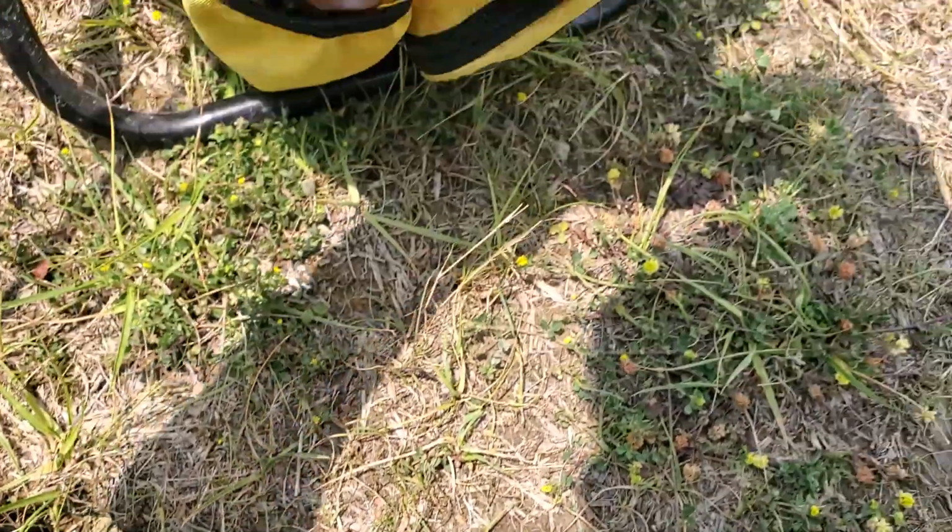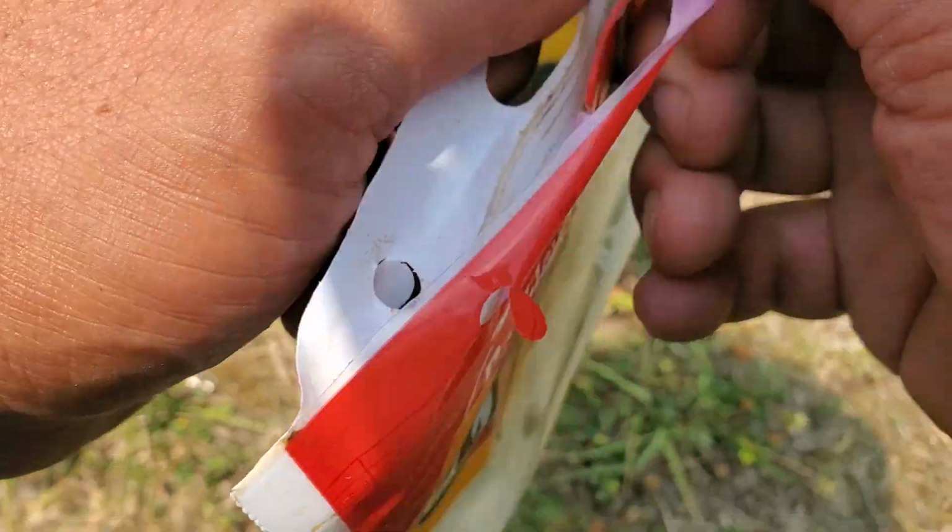Hopefully we can do better than the other place, because at the other place we caught only a few sunfish and almost caught a damn big catfish until it snapped my line and straightened out my swivel. That was a first. Anyway, let's give it a shot here. We'll try it out with a Powerbait Minnow.